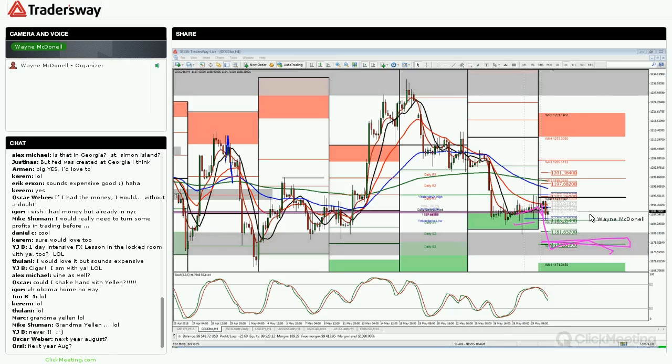So on a smaller time frame, you should be looking for reversal patterns. And it could come down a little bit more in here, that's fine. But we touched the exact line last week. So I would start looking in here for reversal patterns to buy it up like a slingshot. Okay.